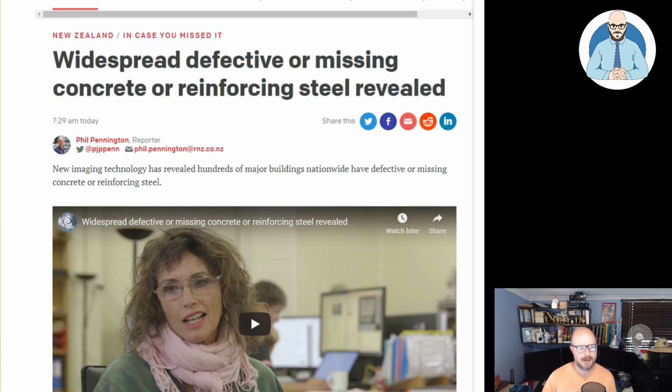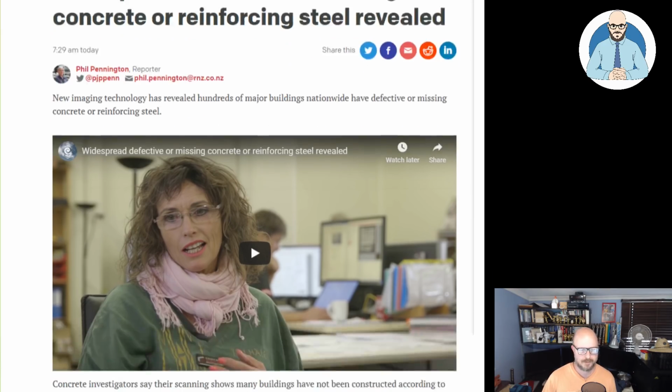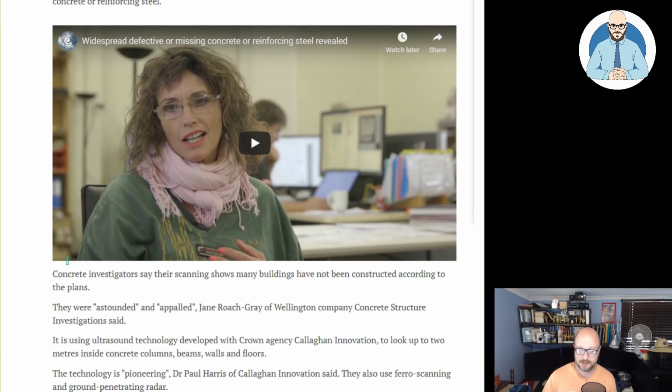So let's jump back and look at this article. Concrete investigators say their scanning shows many buildings have not been constructed according to the plans. So here you go, here's the issue that is arising again and again and again. When you can design it right, you can spec it right, but it's even certified, but it's not built right. They were astonished and appalled.